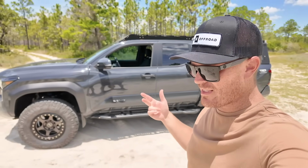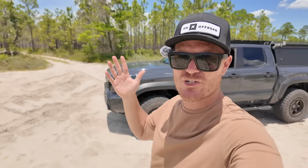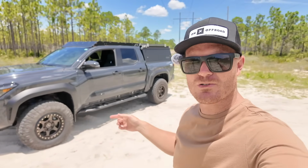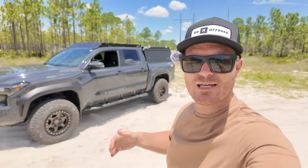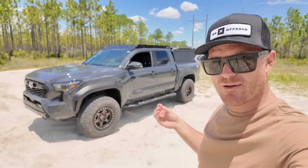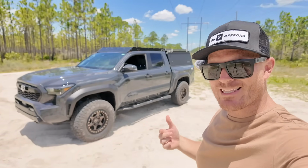Cali Raised, CBI, tons of companies, C4. I saw a bunch at the Overland Expo doing their own types of bumpers, their own rear bumpers, their own sliders, their own skid plates, interior MOLLE panels, tons of crap. When it comes to a Toyota, it takes a little bit for a new generation to get adopted. I get that.